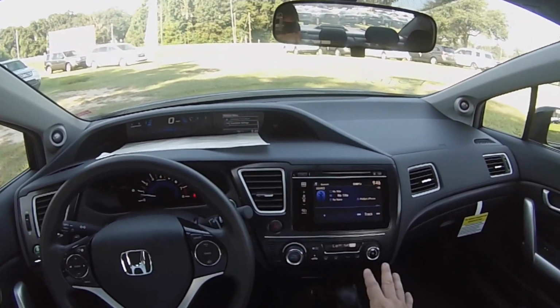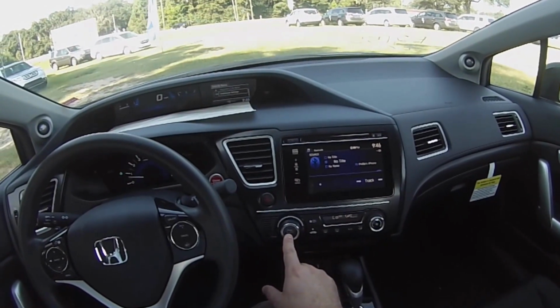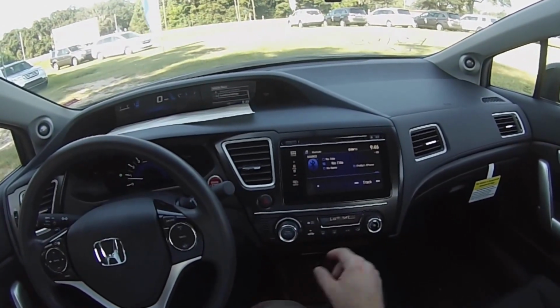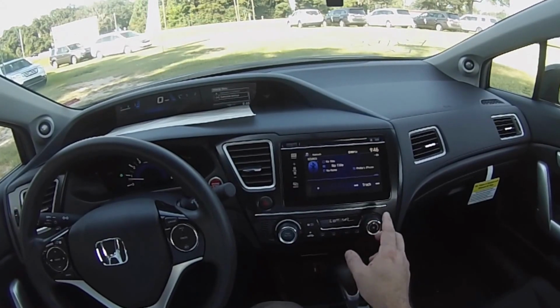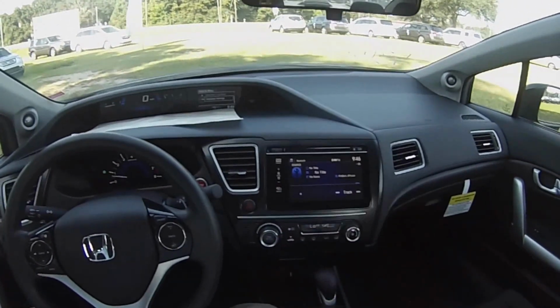Now, over here, we have a bunch of other things going on. You have your auto for your air conditioning. Be able to turn your fan speed higher or lower. You know, your normal stuff down here, your air conditioning, your front rear defroster, stuff like that.